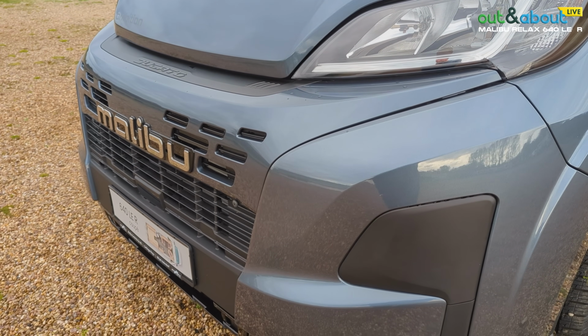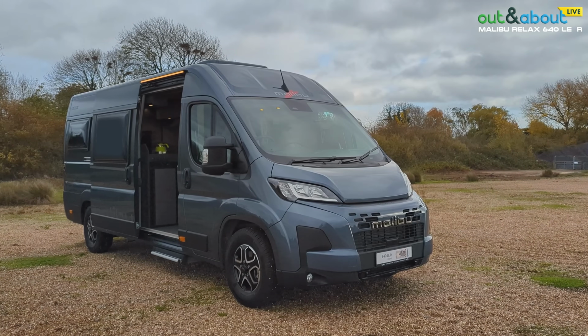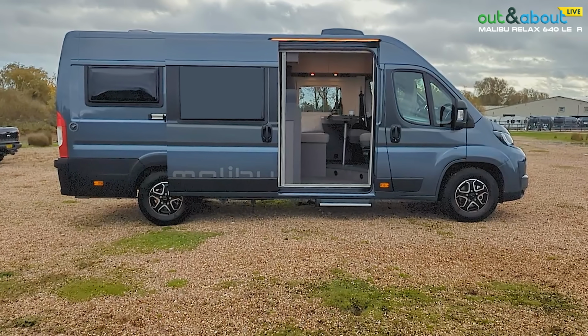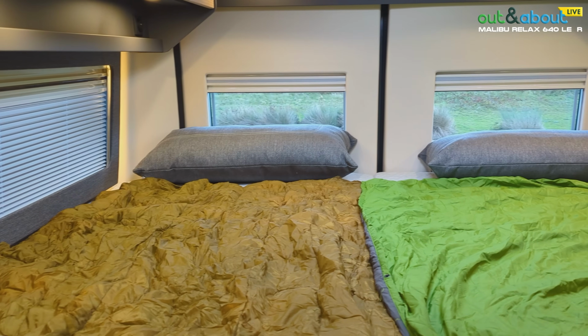So, Malibu has been in the business of premium campervans for well over a decade, but this year it's launched a new campervan range called Relax, which is designed to be more of an entry-level product without compromising too much on features and spec. And for those of us who get easily confused, thankfully they've decided to keep it nice and simple, with one model based on the 6.36 metre long Fiat Ducato with twin single beds at the back.